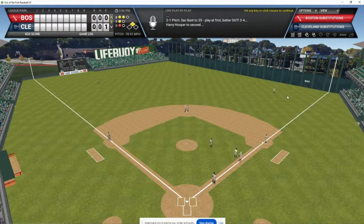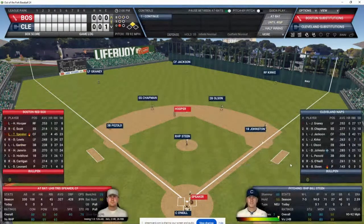Picked up by the first baseman to the second baseman covering first. And good play by Johnson. Olsen put it away. One down. Hooper advances to second base. He's in scoring position. One down. Tris Speaker stepping in. Speaker having a good season, hitting .327, 4 home runs, 45 runs batted in, 23 stolen bases.